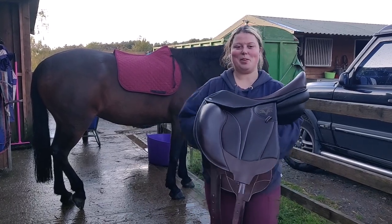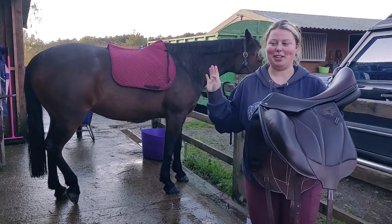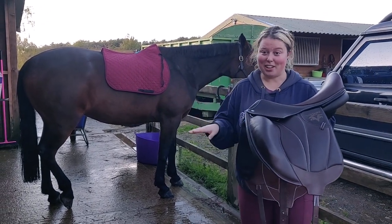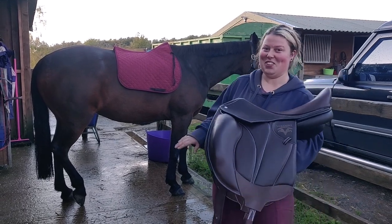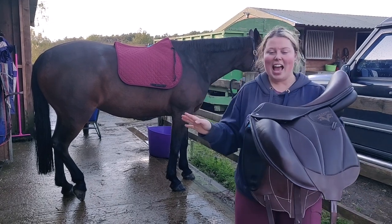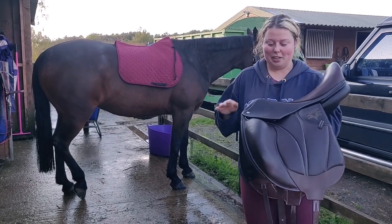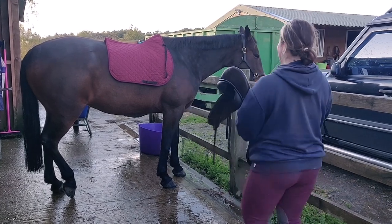Okay, so I've just come up to the yard and I've got my saddle out. I've borrowed a numnah because I decided not to use the white one because it will get mucky and I'm going to use it for competitions. So I just borrowed that one. It's not going to look as snazzy, but it'll do to test it out. So I'm going to put this on now.